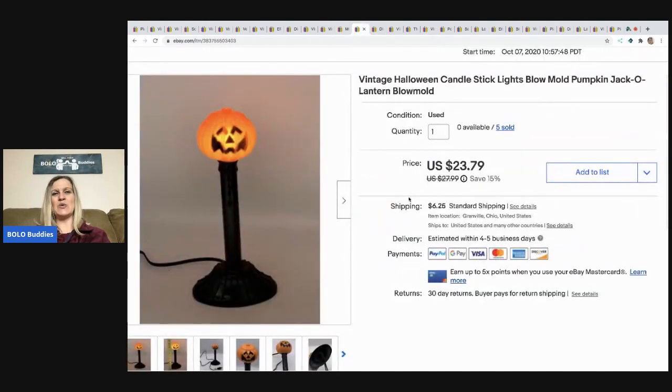The next item I sold is this vintage Halloween candlestick. I picked these up at a garage sale for $1.50 each. I had five of them. I decided to sell them individually. I think the other one sold for $20, but that was more around Halloween time. So this one sold after Halloween for $70.75 and the buyer paid shipping.